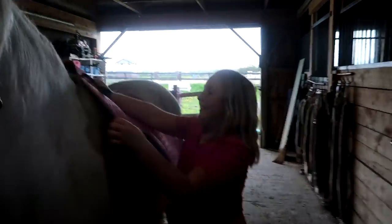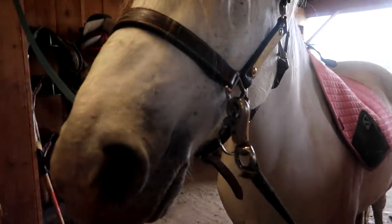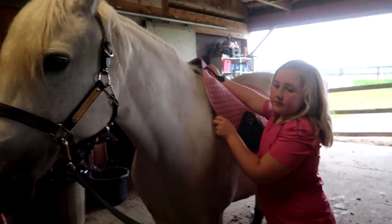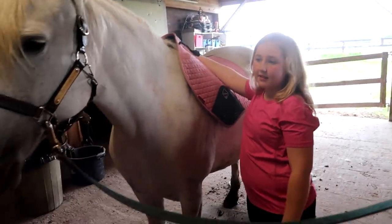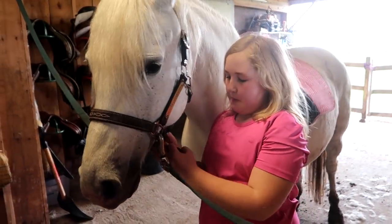Sophie brought her pink saddle pad to match. And an ear bonnet. You're going to wear an ear bonnet. She might not like it. Yeah, you might not like the ear bonnet. So we brought the matching saddle pad and ear bonnet to match her shirt. I don't know what saddle pad is. The saddle, you mean?